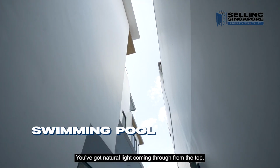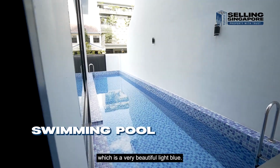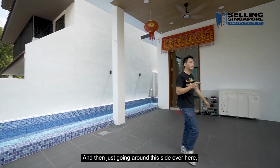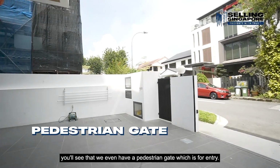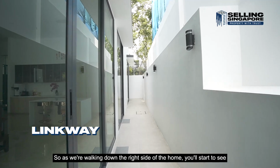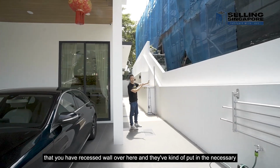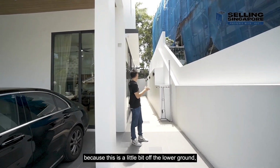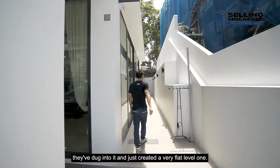So you've got natural light coming through from the top, just beaming down into the pool, which is a very beautiful light blue. And then just going around this side over here, you'll see that we even have a pedestrian gate, which is for entry. So as we're walking down the right side of the home, you'll start to see that you have a recessed wall over here, and they've put in the necessary because this is a little bit of the lower ground. They've dug into it and just created a very flat level 1.